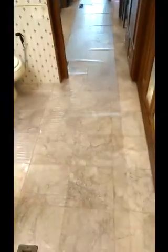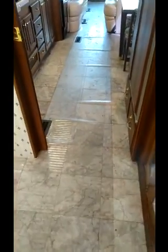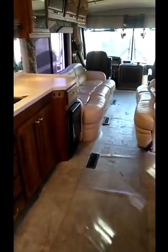What am I missing here? Yes, and the floors are marble. That's a plastic runner on there. And toilet. Okay, and that's about it.